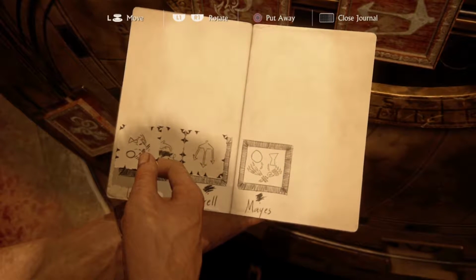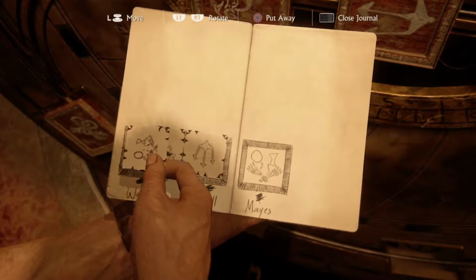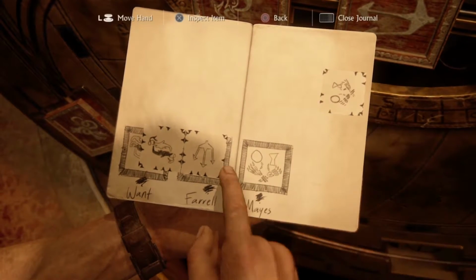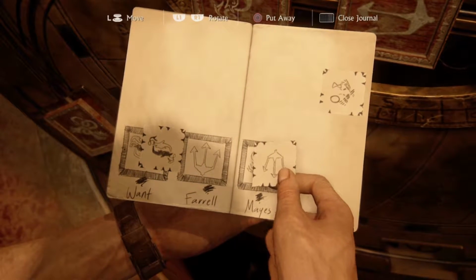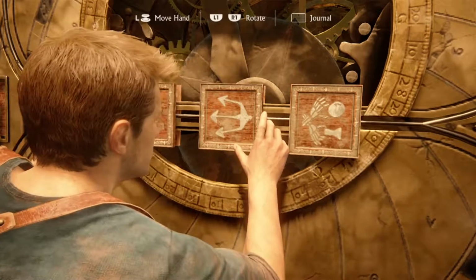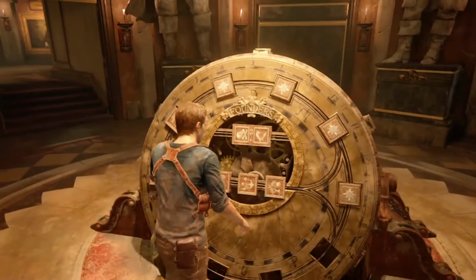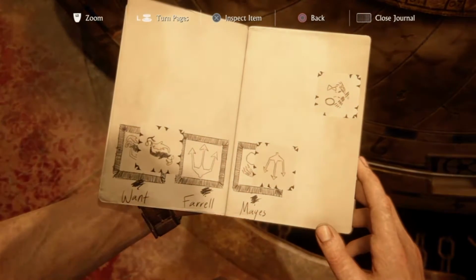See, why is it letting me shift them, though? Can I just... That's weird. Can I shift these by chance? No. Then why is it letting me do it in the journal? Stupid.